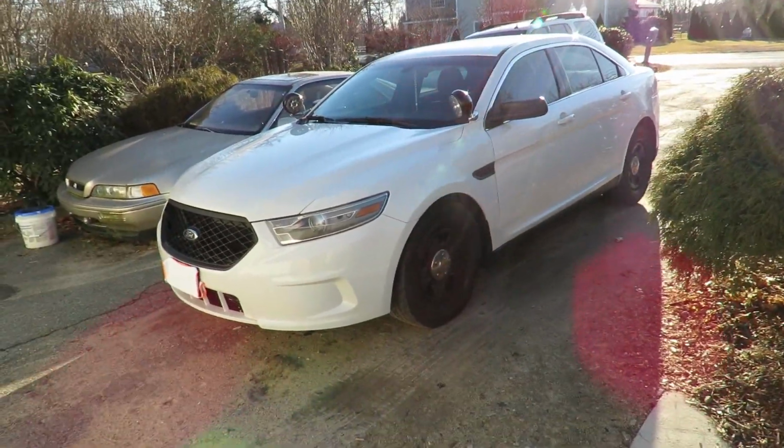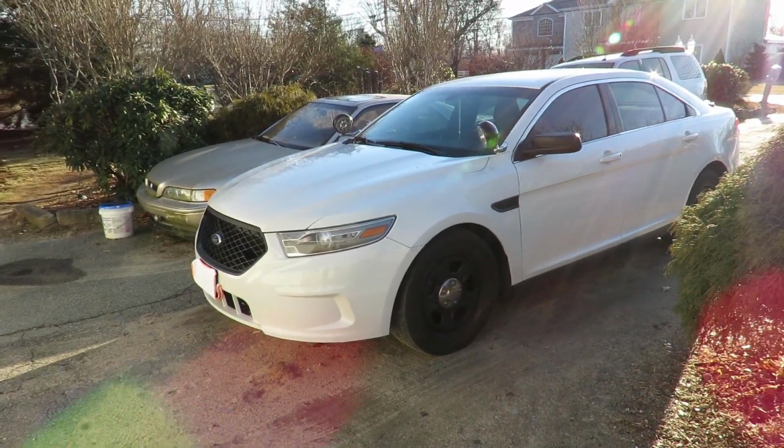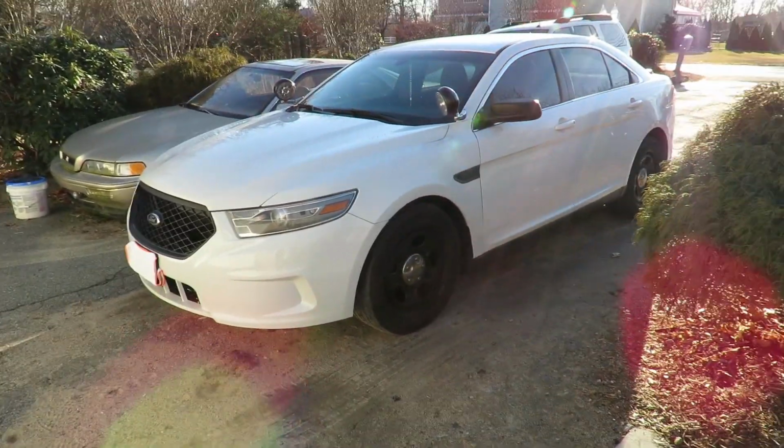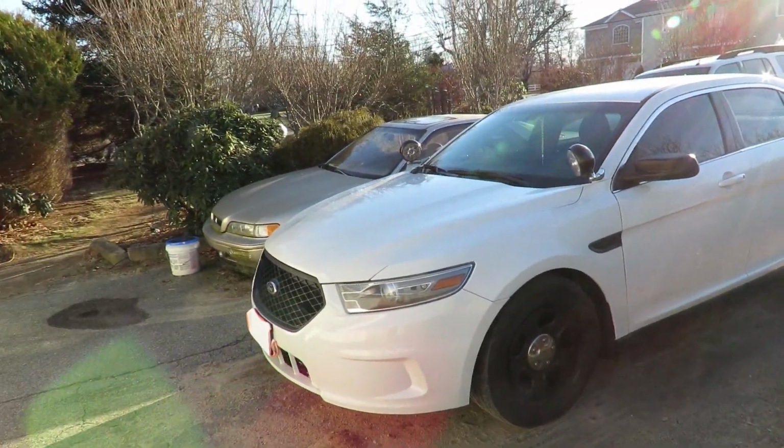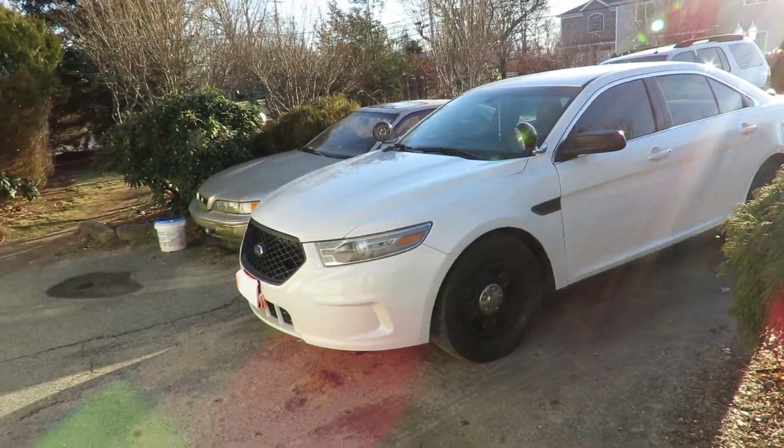Aside from it being a sedan, the Utilities are just too expensive as of right now for buying an ex-cop car. They're just too expensive. And like I said again, this is basically a utility, just a sedan version. There's really not much difference about them.